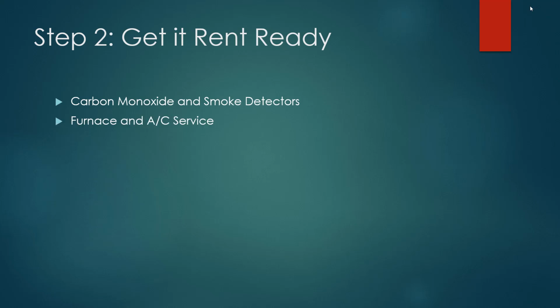Make sure you've got CO detectors. I won't say CO2 detectors this year because those just always beep. I don't know what's up with those. Have your furnace and your AC serviced, right? How many of your tenants have always changed the filter every month? 0. Royce is like, I do. Yeah, in your own home maybe. But this needs to happen at least every 2 years, if not every year, to keep your furnace and your air conditioner running well. Go and change the filter too.